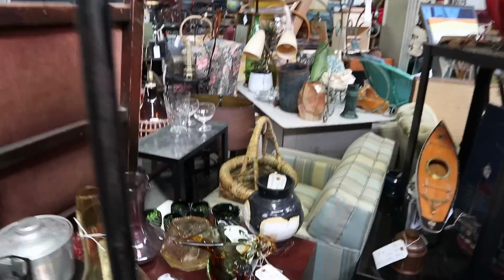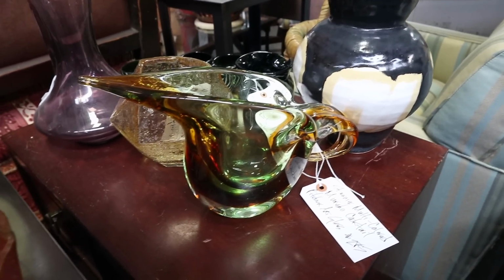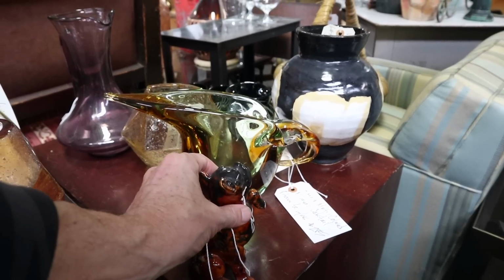Here's a piece of Murano I don't see very often. This is actually made for function. This is a cocktail pitcher in the 2 colors, a Sommerso type, priced at $285.